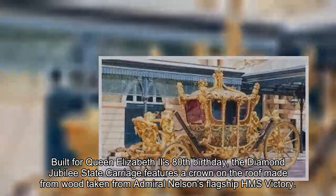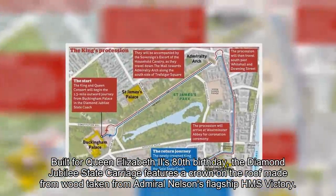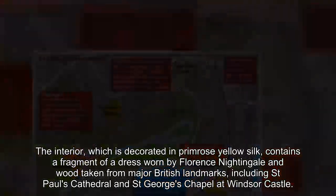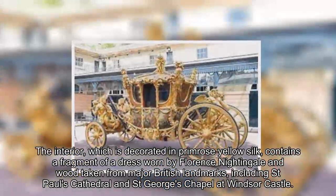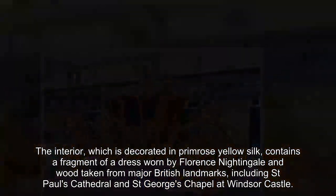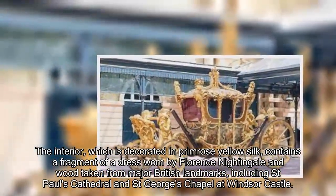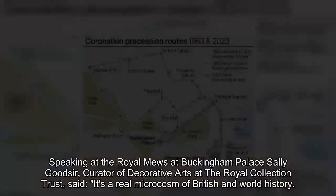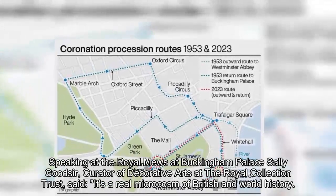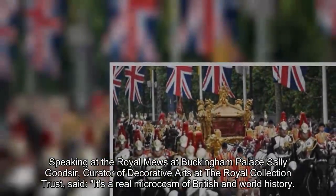Built for Queen Elizabeth II's 80th birthday, the Diamond Jubilee State carriage features a crown on the roof made from wood taken from Admiral Nelson's flagship HMS Victory. The interior, which is decorated in primrose yellow silk, contains a fragment of a dress worn by Florence Nightingale and wood taken from major British landmarks, including St Paul's Cathedral and St George's Chapel at Windsor Castle. Speaking at the Royal Mews at Buckingham Palace, Sally Goodsir, curator of decorative arts at the Royal Collection Trust, said, "It's a real microcosm of British and world history."